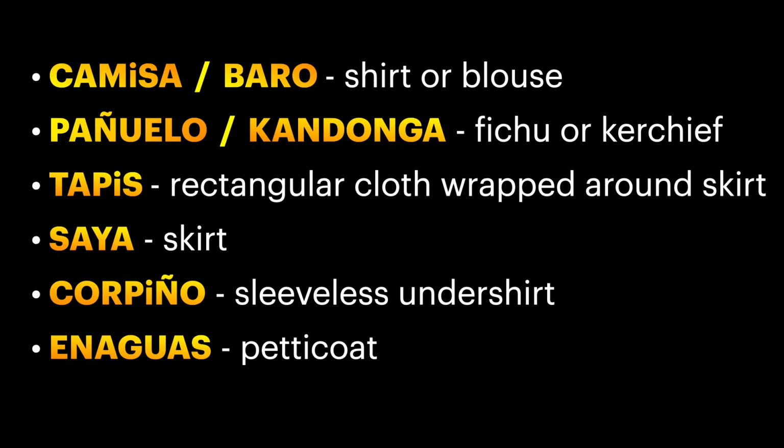A tapis is a rectangular cloth wrapped around the skirt. A saya is the actual skirt. A corpiño is a sleeveless undershirt or undergarment. An aguas is a petticoat.